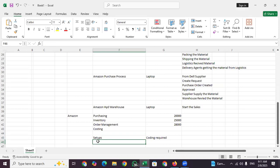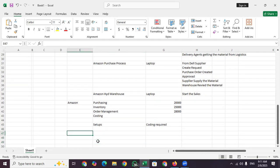You take the requirements: what their locations are, where their warehouses are, who the suppliers are, what their purchasing process is, and everything. You need to get the information from the business and do the setups. If there are any reports or integrations, the technical team takes care of that. You are not involved in that. We are doing only setups, with the conditions. So this is the brief introduction about the course.